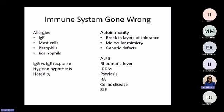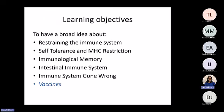All right, next chapter, immune system gone wrong. The immune system can go wrong and cause allergies. It can cause autoimmunity, various different types of autoimmune diseases, which could be due to self-reactive B cells or self-reactive T cells. So that's just a slide showing what could happen at that point.